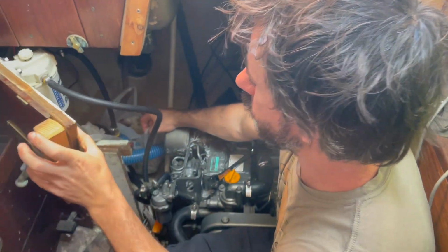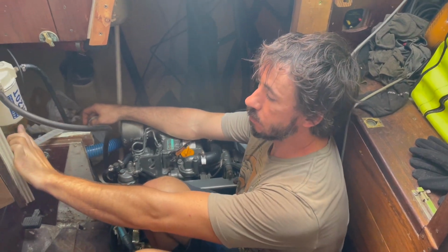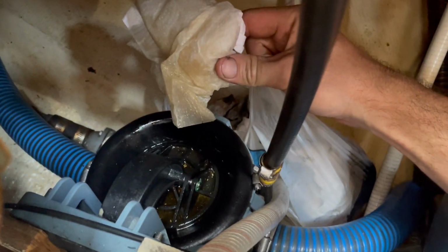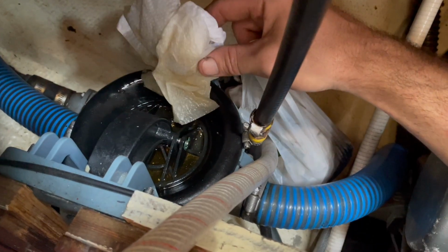So we're tied up here right now. We're trying to figure out what's going on with the engine. The most exciting and stressful launch we've ever had. So, trying to diagnose it. It looks like this filter housing is broken. It's leaked diesel into our water pump, our bilge pump. It caught all the diesel for us.